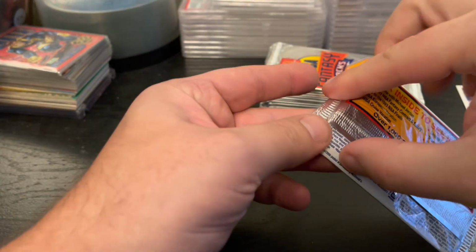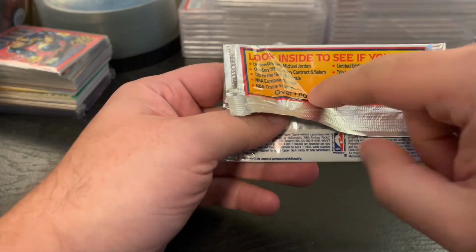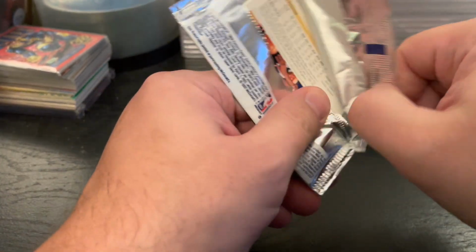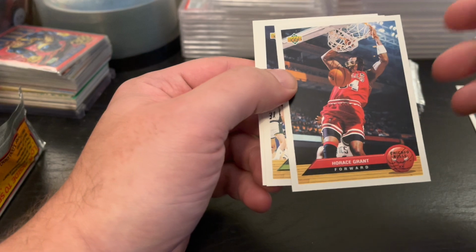All right. And I haven't seen any of these redemption things or anything like that. I mean, probably for the best. Sometimes you hear about them continuing to honor them, even though things have passed.